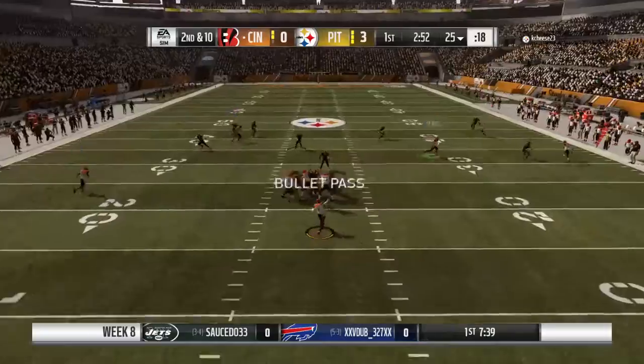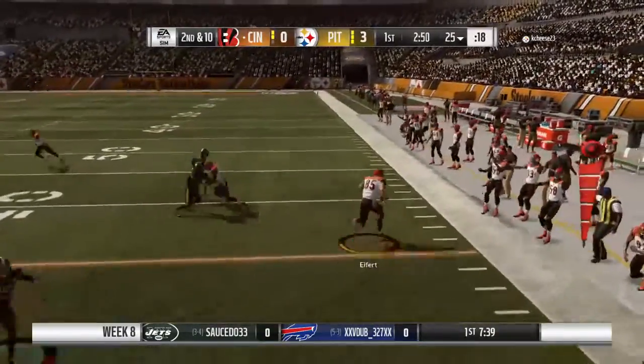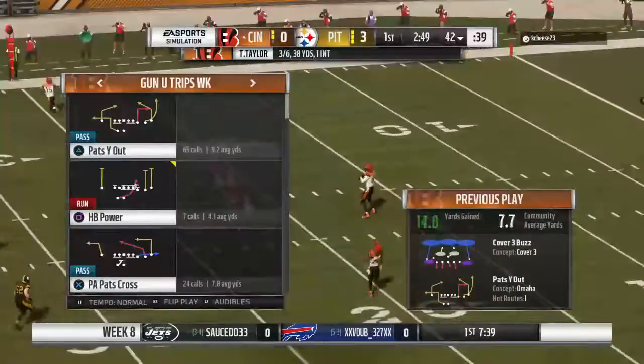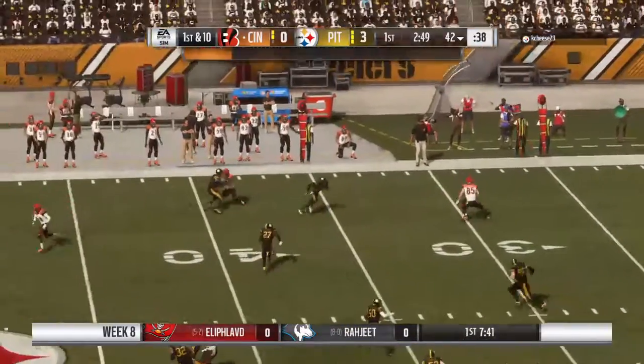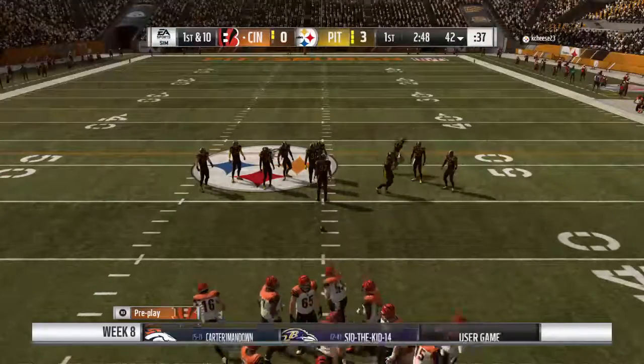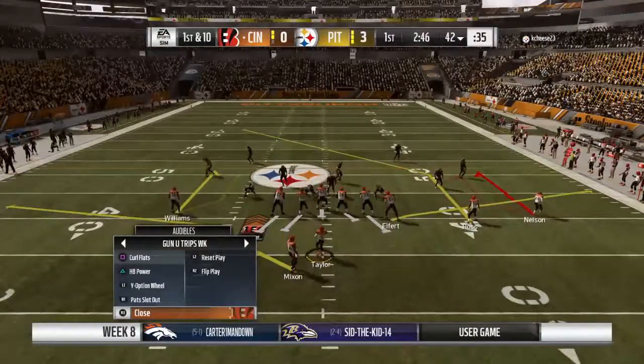Second and 10 now, it's Taylor. Brought in here by Tyler Eifert. They can't tackle it. First time they've hooked up here. Good for 17 and a 1st down. Just the first quarter, but tackling going to be so important going forward. They've got to limit plays like that.